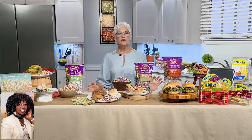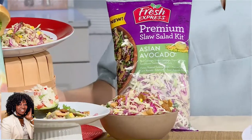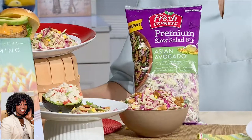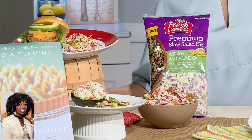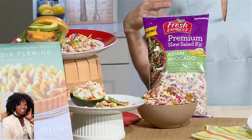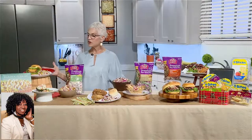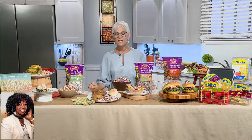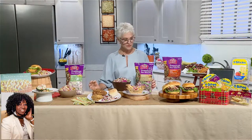So we're going to start with our Asian avocado premium slaw kit. It is a combination of colorful cabbages and kale, and it's topped with sesame chips, wonton strips, and is combined with a creamy avocado dressing. With a turkey burger or a crab avocado salad, it makes a healthy, quick entree.